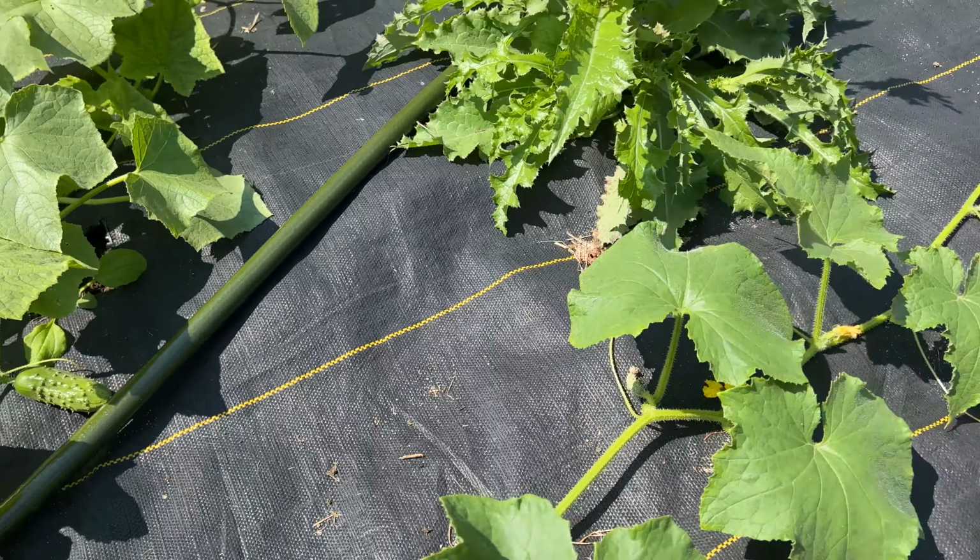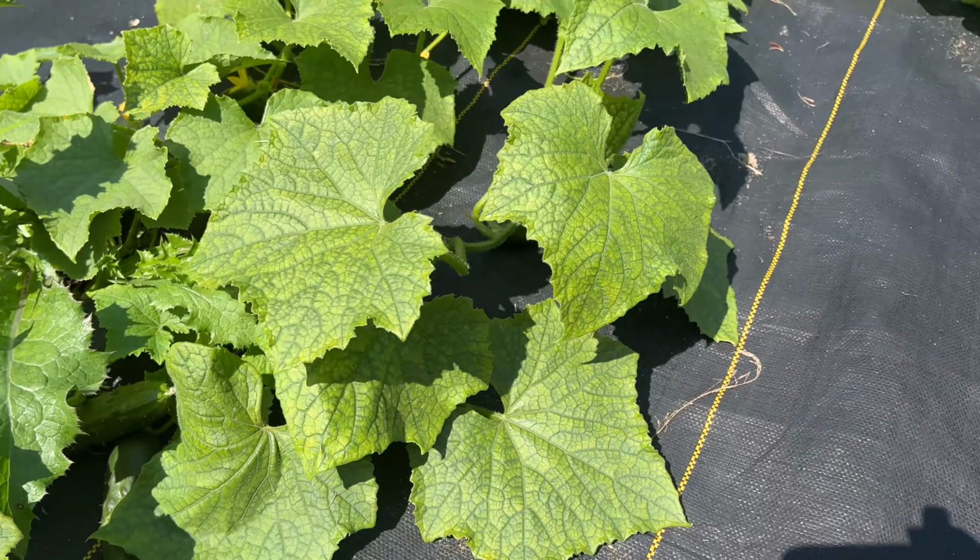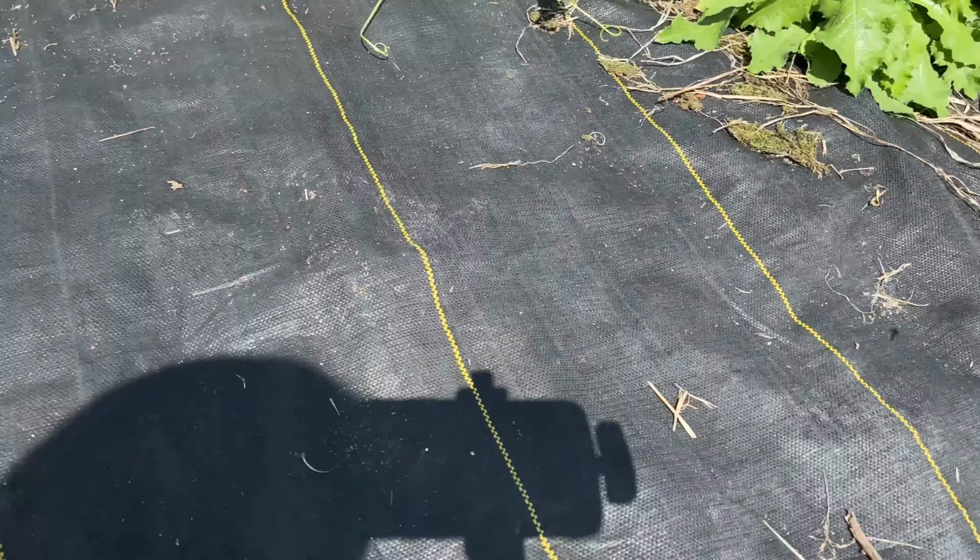These ones here, the pickling also. We've got some nice ones coming over here. This one is just starting as well. And then we've got the Marketmore here.